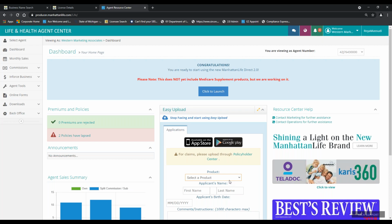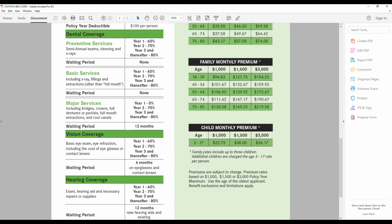On the dental insurance, you mentioned the age, but then you also mentioned a children's policy. Can you get a standalone children policy? No, the only standalone you can get is on Affordable Choice for a child. For dental, the child information I was going over was for the 4th child and beyond in a family setting. It's an additional premium. If you're looking at the dental plan right here, it says family rates include up to 3 children. Additional children are charged the 3 to 17 rate per person. So depending on which yearly max they get, for the 4th child, 5th child, 6th child, each child is charged an additional premium depending on what the yearly max was. You cannot write it out as a standalone on a child.